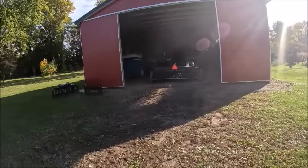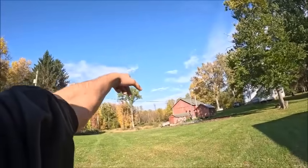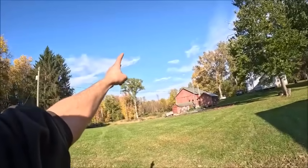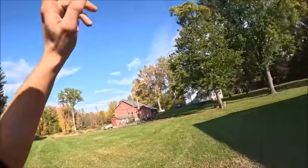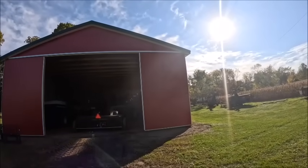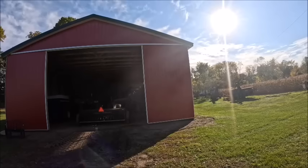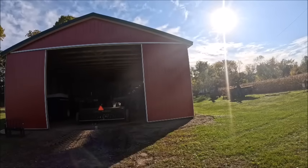But yeah, one of the neighbors that lives over here, their tower dryer caught on fire twice in one day. And then some friends of ours that do some custom work for me every once in a while, they spread my lime on that hayfield earlier this summer.